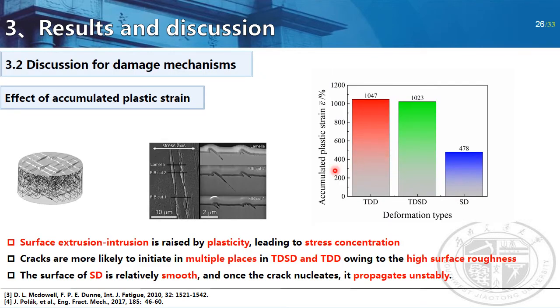Okay, the damage mechanism of the alloy is then discussed under the three deformation modes. It is well known that plastic deformation will cause surface extrusion and intrusion, leading to stress concentration and crack initiation. Therefore, we first examine the effect of the accumulated plastic strain. According to the experiments, the accumulated plastic strain is the highest in the TDD mode, the second in the TDSD mode, and the lowest in the SD mode.